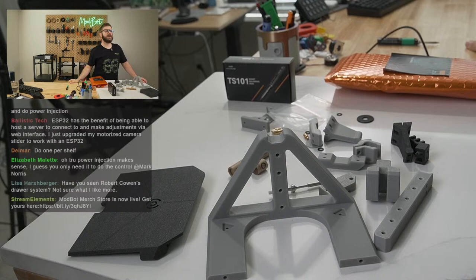Do one per shelf, true, power injection makes sense. I guess you only need it to do the control. Power injection would be basically bypassing, so not doing power through the ESP32 module and just using it for signal.